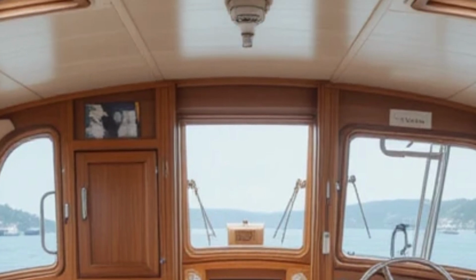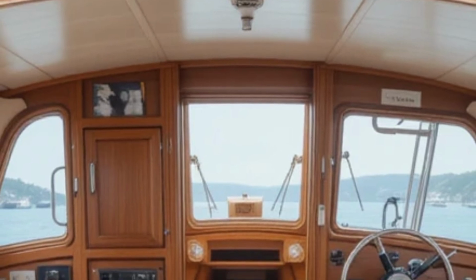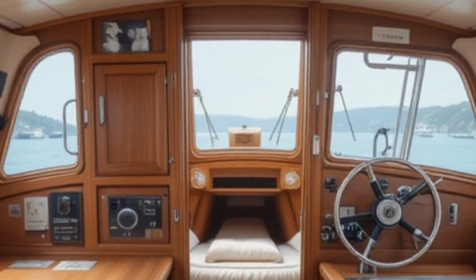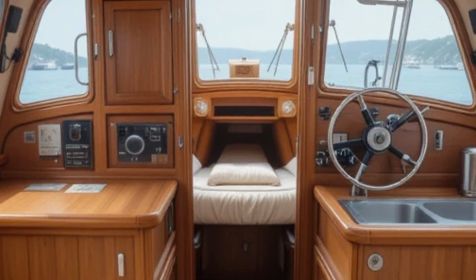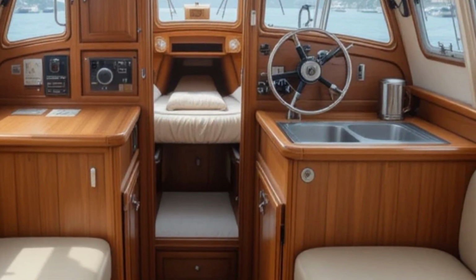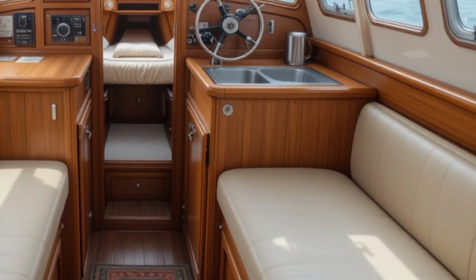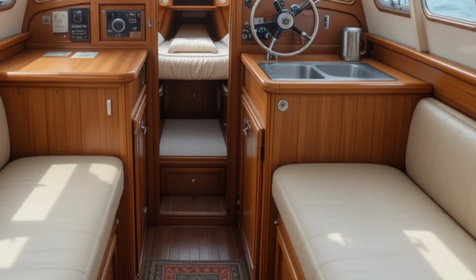Across from the helm is a small companion seat, and between the two seats is standing headroom for most adults. The interior is trimmed in warm teak accents and offers a cozy nautical atmosphere that instantly puts you in a relaxed frame of mind. Windows surround the cabin, offering panoramic views and flooding the space with natural light. They can be opened for ventilation and come with curtains for privacy when needed.